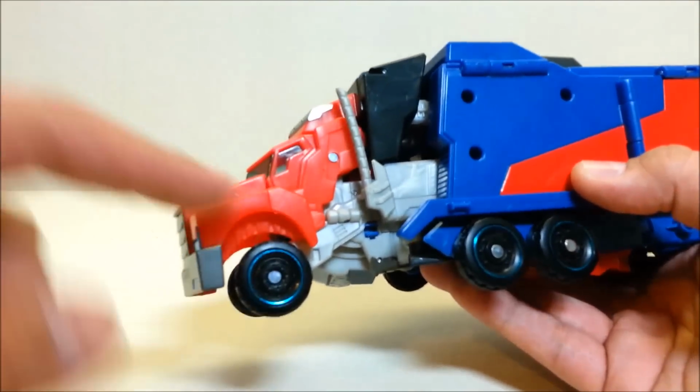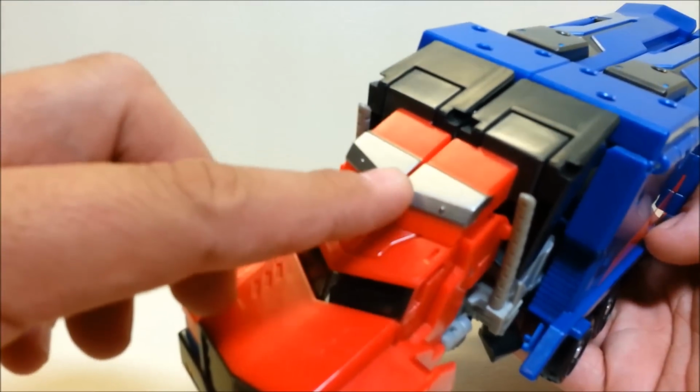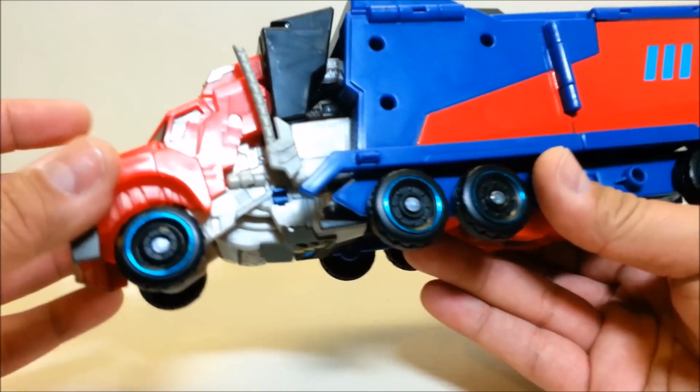The smokestacks here and all these gray parts, they are gray. They're not silver. It would be nice if they were silver to match this top part of the roof here, but that's kind of minor, I think.